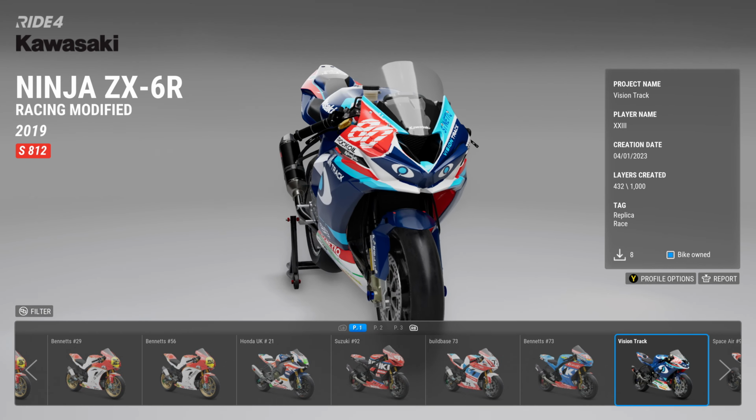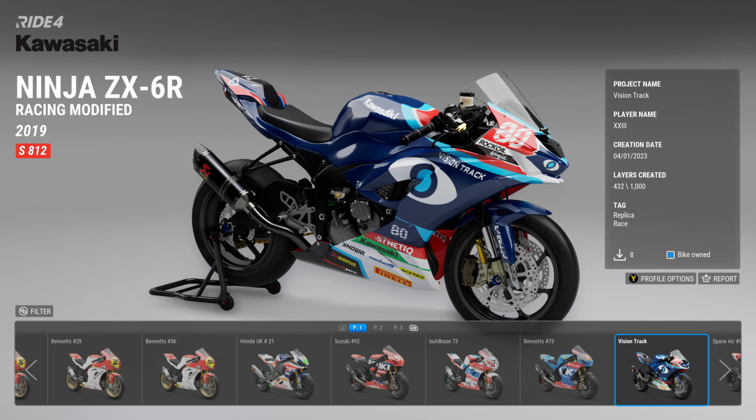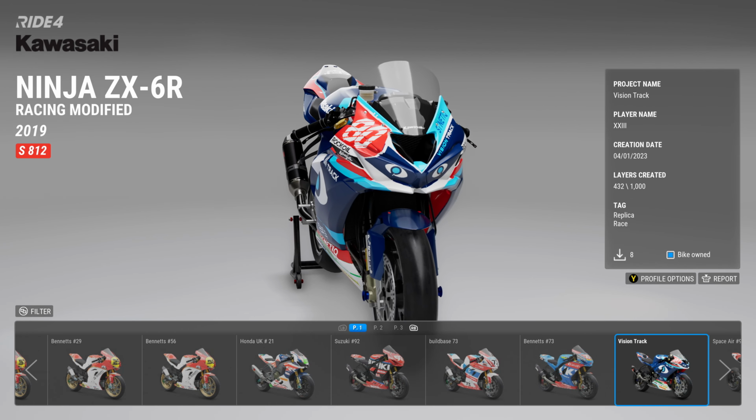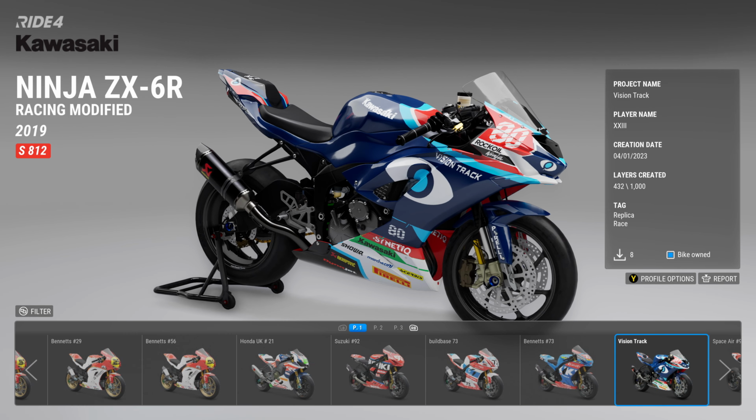But yes, great to see this bike, great to see this livery. I think it's a fantastic colour scheme. I think it works for the Kawasaki. I was kind of not sure at first, but Sergio's done a great job with the Vision Track inspiration.